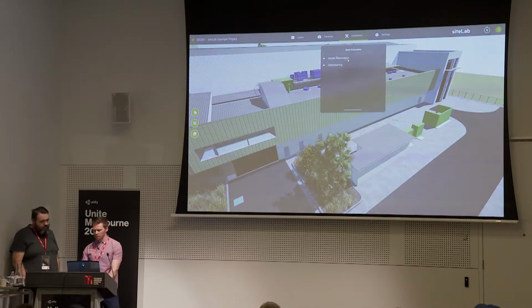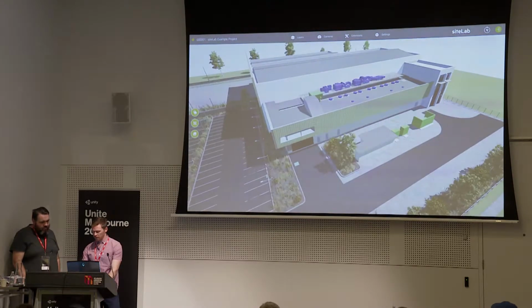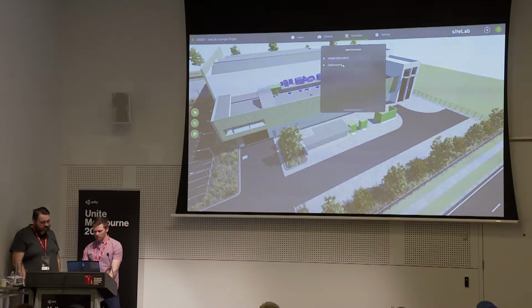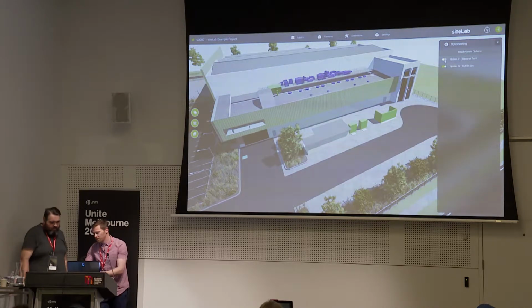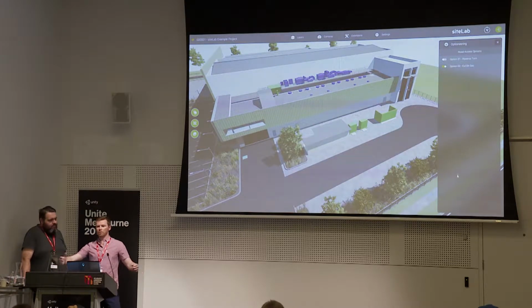But a couple of examples we've got is, for instance, if I just zoom out a bit, we've got this optioneering extension where you can basically switch between two different options, and here it's the road out the front, but if it's a large infrastructure project, it could be a whole intersection. Again, it's for that kind of rapid design optioneering.